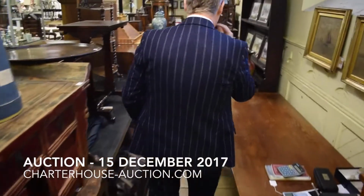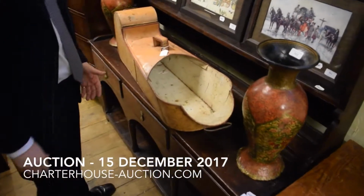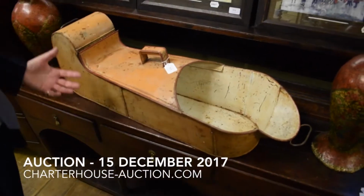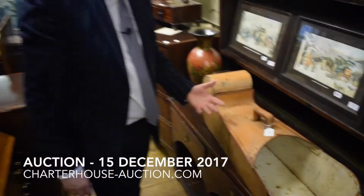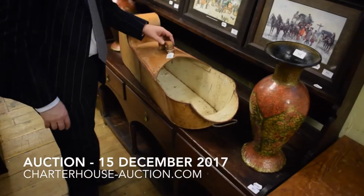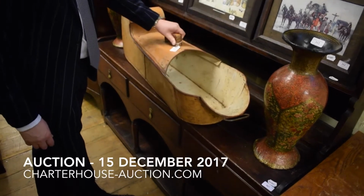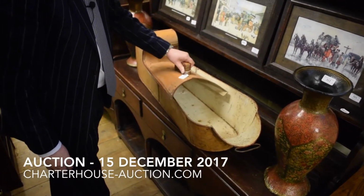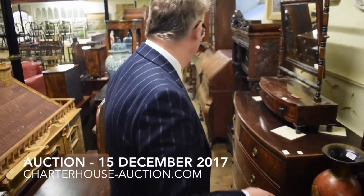Come on, let's go through here. Up through here. Now, this is one of the more bonkers items we've got on this. This is a Crimean War period bath for a leg. Now, I've only been here for 32 years. I think it's just a single. I don't think it's one of a pair. Imagine having a couple of legs in that, and that's for bathing your leg and things like that. And the value on that, oh my Lord, good Lord. Probably around about sort of £150 to £200.